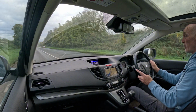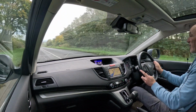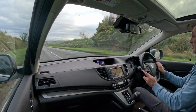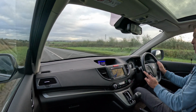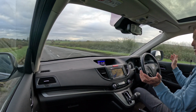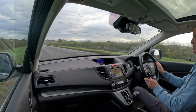And the CR-V, the body control is absolutely brilliant. It really is. It's very, very accomplished, this car, and that was completely missed by the motoring press, as is nearly always the case. Worth pointing out, by the way, absolutely no clonks, rattles, anything from underneath the vehicle. It's all solid as a rock. Steering tracks nice and straight. There's no vibrations at this speed, or any speed actually up to the legal limit.